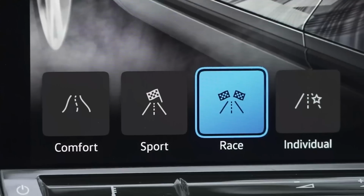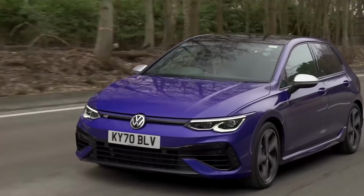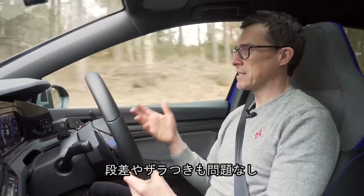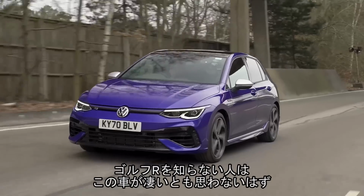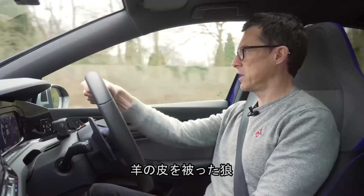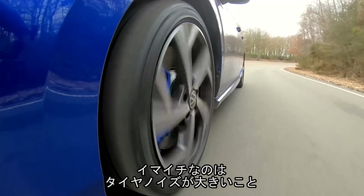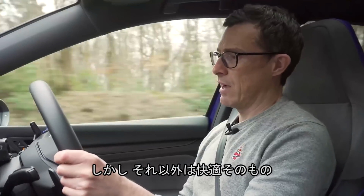It's amazing. Let's actually go into comfort mode to see what this car's like if you're just pootling. Oh yeah, that's really relaxing. It's amazing how good this is over bumps and the imperfections in this track. But to anyone who didn't know what a Golf R was, they would have no idea about the performance of this car. Because when you're just tootling, it's great. My only complaint is that you do get a bit of road noise from those tyres, but that's it. Other than that, really nice car to just travel around in.